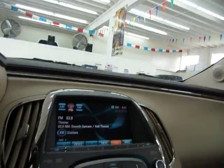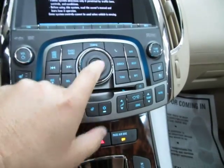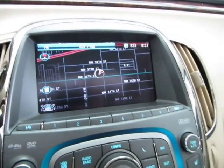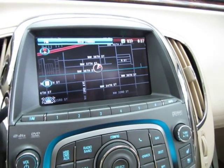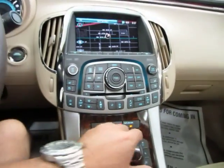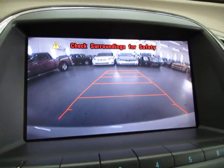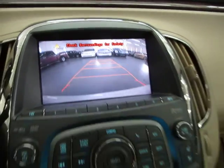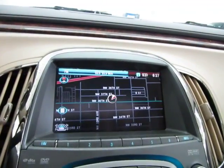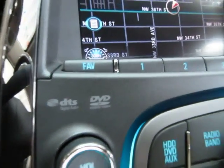Okay, let's go ahead and put on the navigation here. It's a touch screen, as you can see. And there's your navigation. The screen now is dark because the lights are on automatic. Okay, if you put the vehicle in reverse, a rear camera will come on, and it's a color camera that has parking guidelines. Okay, put it back in park, and there's your navigation again. Again, this stereo plays DVDs as long as the car's in park.